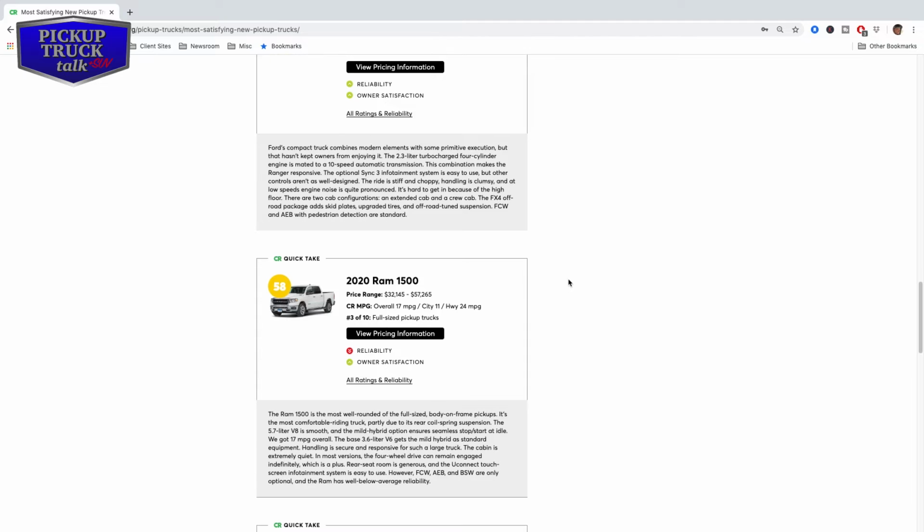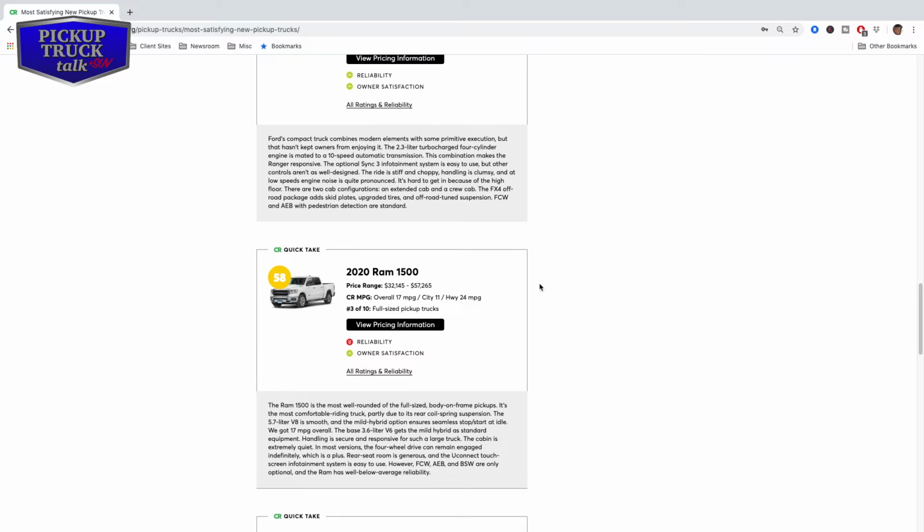Number four is the Ram 1500. This is very interesting to me. Reliability is poor. It's always been poor. The Ram has well below average reliability. That's the way Consumer Reports says it, and that's been documented for years. But owner satisfaction is really high.